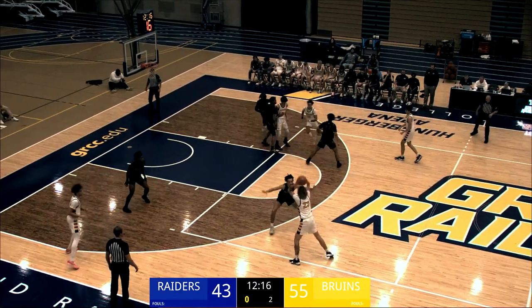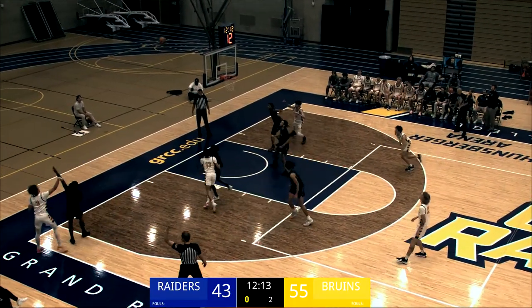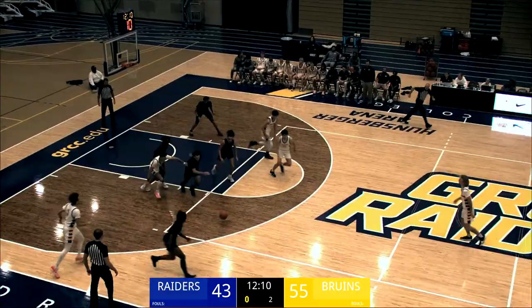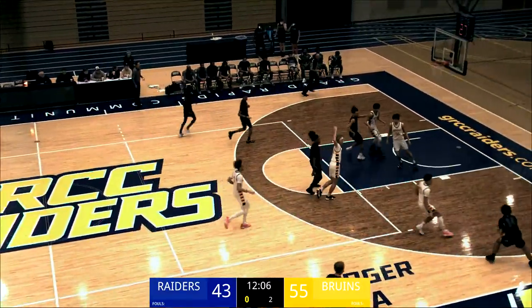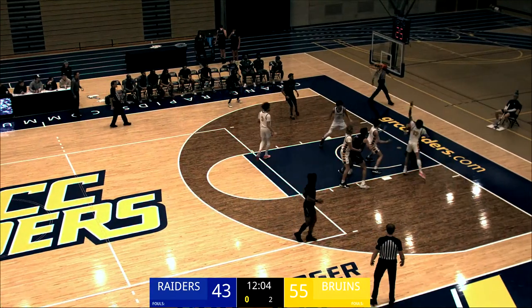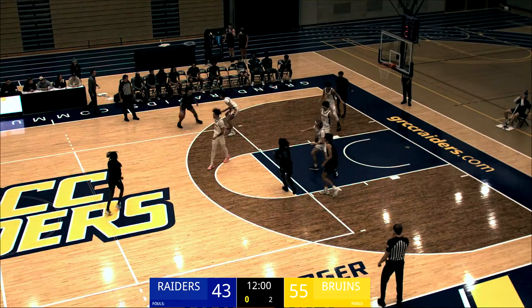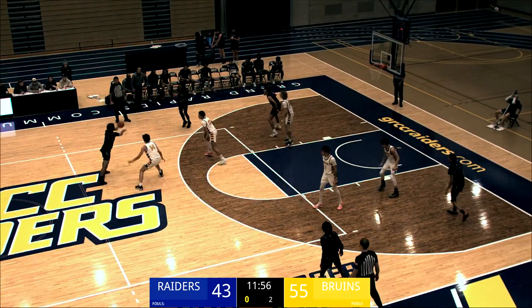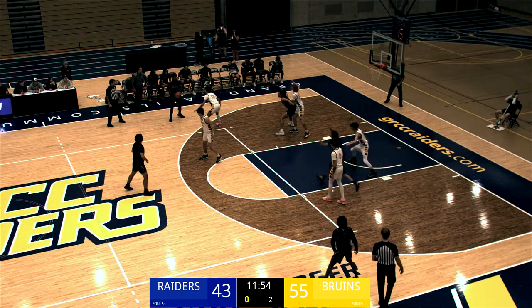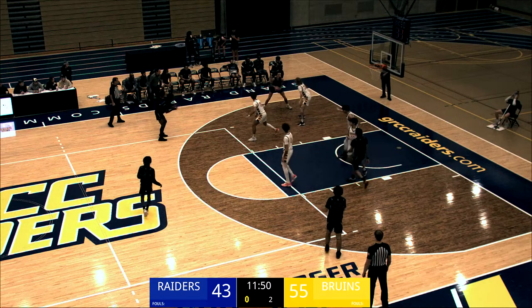Raiders inbounding it by their bench. Left side, a little step back three is going to hit the side of the backboard. And Kellogg will run back with it. Twenty on the shot. Raiders in a man-to-man defense. We've seen them play a zone as well.